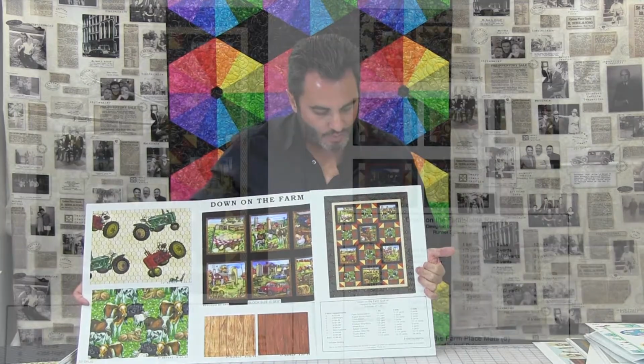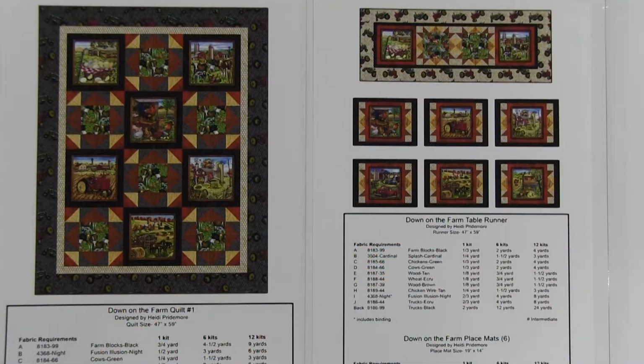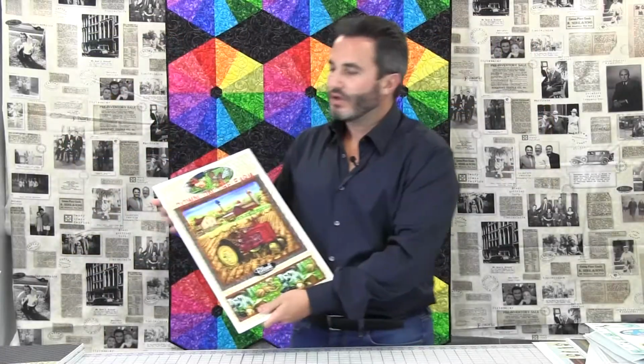Down on the Farm, quilt number 1, designed by Heidi Pridemore. And this is 47 by 59. We have a table runner and placemats. And this is designed by Heidi Pridemore also. And there you have it. Down on the Farm.